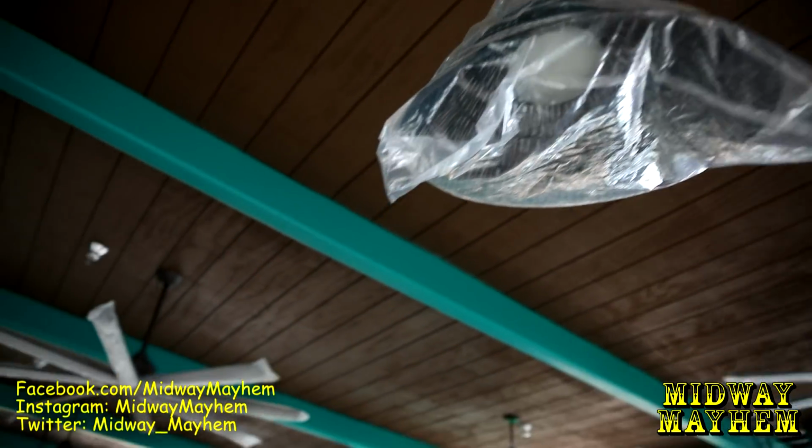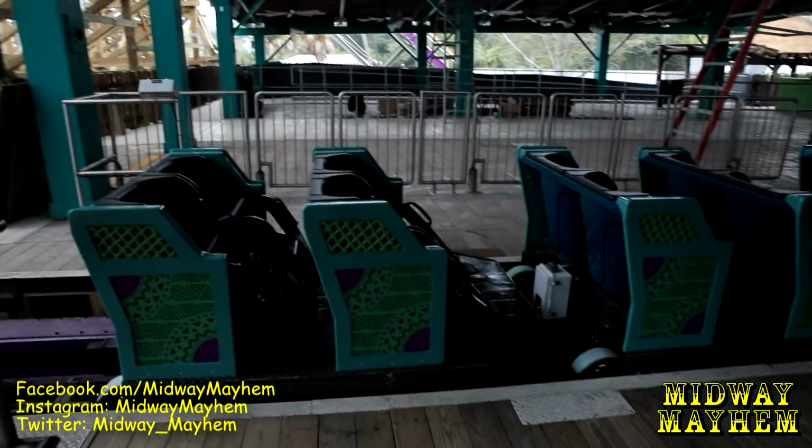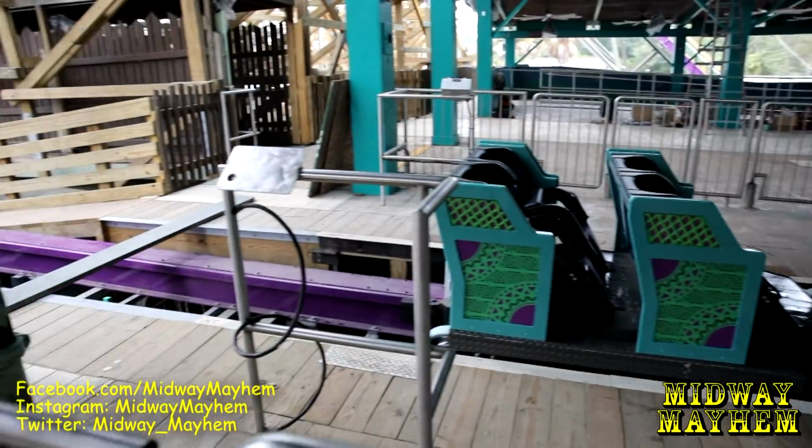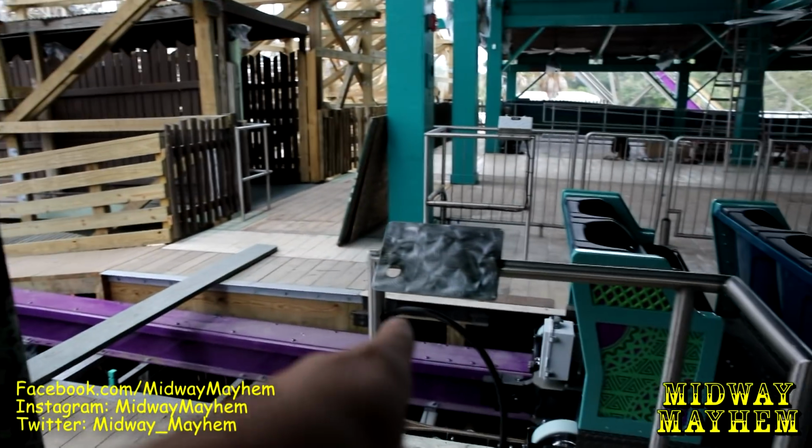New lighting, fans, speakers. Again, looking really nice. And then over here, check it out. So we have operators panels. One of them right there. The old operator panel used to be right there. So you would press the button. Now it's going to be right here.